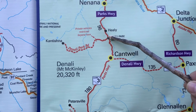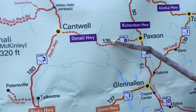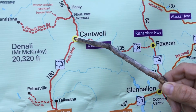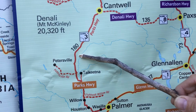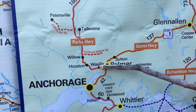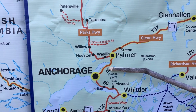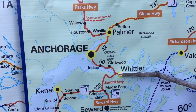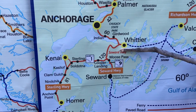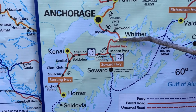And when we left Denali, we came down here. We came back this way, maybe about halfway, and then it's a gravel road. We turned around, went back, traveled on down through Wasilla. We camped there, and we went into Palmer, on down. We camped here at Whittier. Actually, it was a campground south of there, but it's that area.